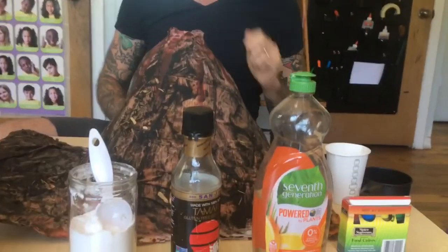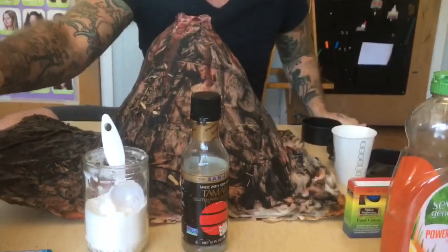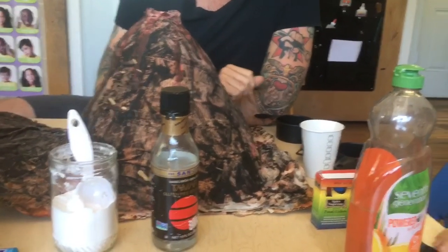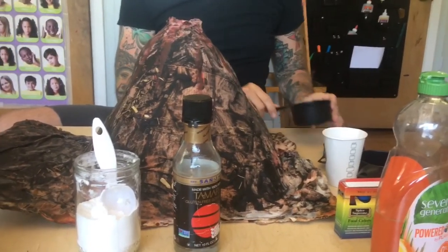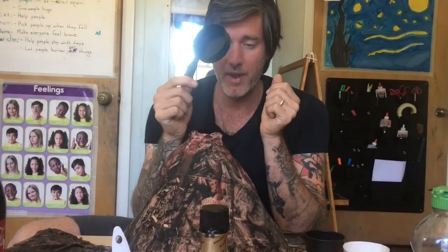Now, what we're going to want to do first is take 10 milliliters, which is about 2 tablespoons of dish soap, and we're going to put that inside of our soda bottle. Then, once the soda bottle is empty, of course, then we will take 100 milliliters of cold water, which is about a half cup, a little bit less than a half cup. And you're going to put that water in your soda bottle with your soap.